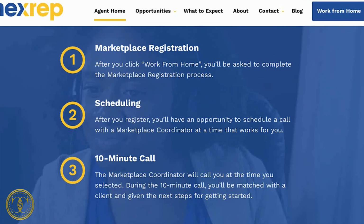So it's easy to apply. You apply online, you schedule an interview time, you'll take a 10-minute interview, and they'll let you know if you're right for the position. Let's move on to the next one.